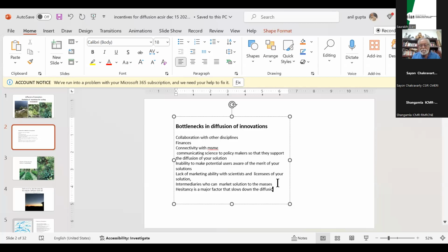What else? What else? Put yourself as a user and find out what are the factors that prevent you from adopting a new idea or a new solution, or make you hesitant. Think of it.